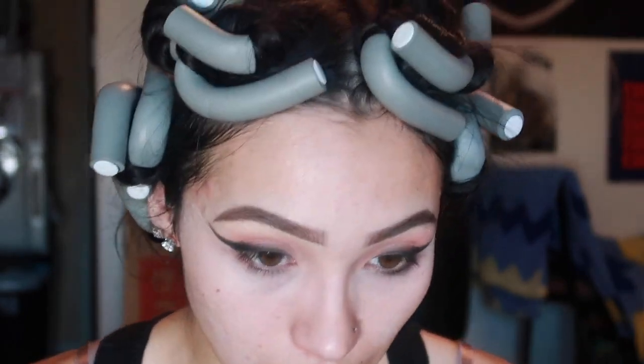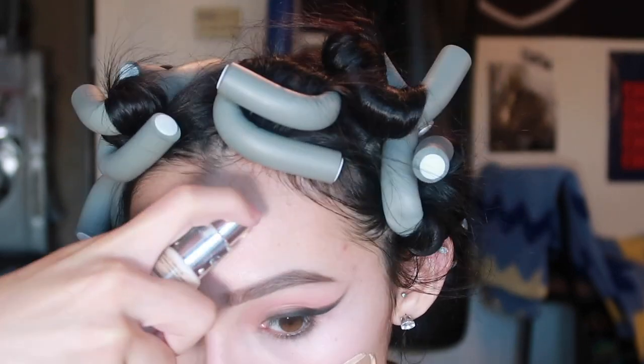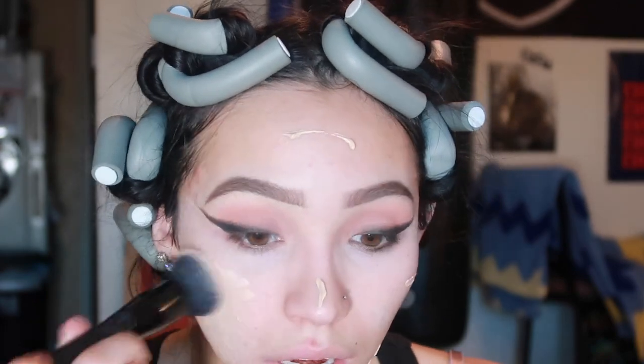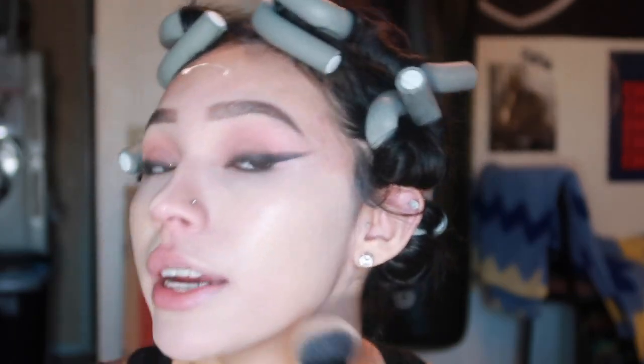On to foundation. I am going to use my IT Cosmetics CC Your Skin But Better foundation. I've been using only this foundation for a while now, just because my skin has been so sensitive, and this one is more lotiony and it makes my skin feel better when I take it off. I don't know why. It feels soft when I take it off still. I'm just like, oh shit. And it looks better on my problem areas than the rest of the foundations that I have. About to make me as white as a motherfucking ghost, but it's okay because I'm just going to use bronzer afterwards to fix that.